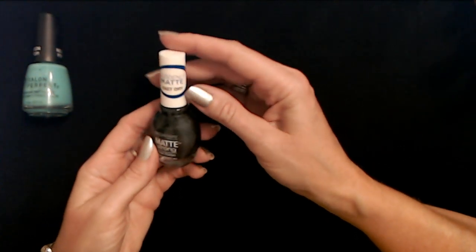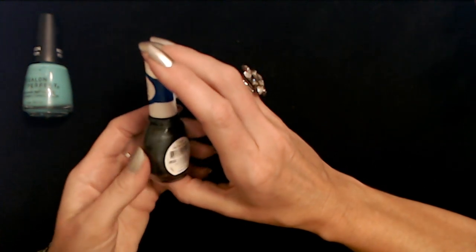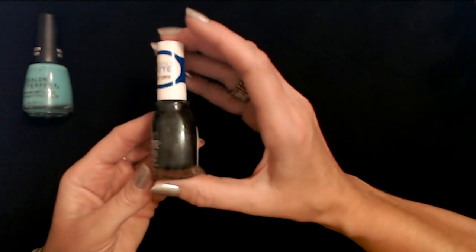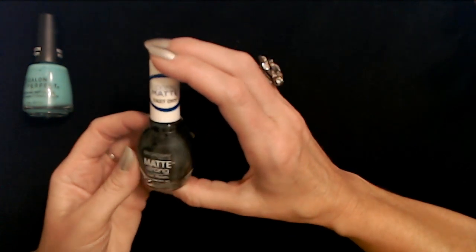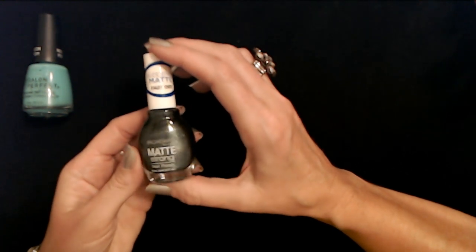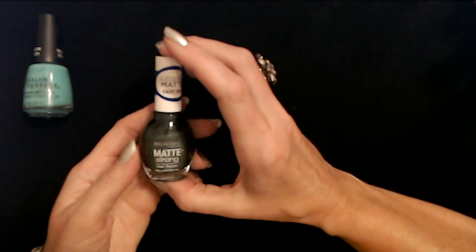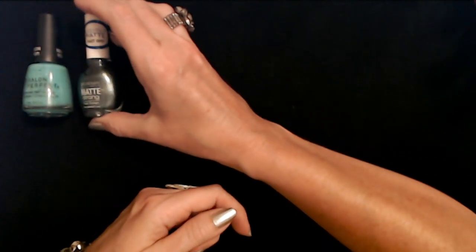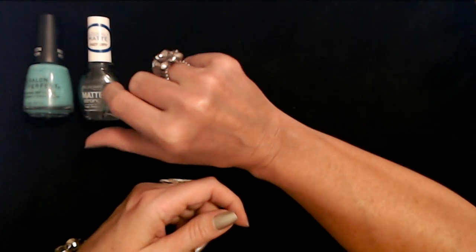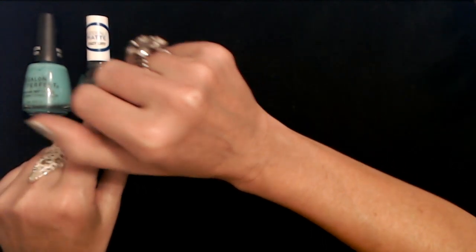And here's another matte, Suddenly Matte Fast Dry from Broadway Nails. And again, these come from Dollar General. This one is called Out for Fashion. It's kind of like a weird dark bluish greenish color. And when it dries, it's a nice matte finish, like a metallic matte. And it does dry extremely quickly. If you have the bottle open too long to apply it, it starts to dry in the bottle very quickly, so you have to be careful.